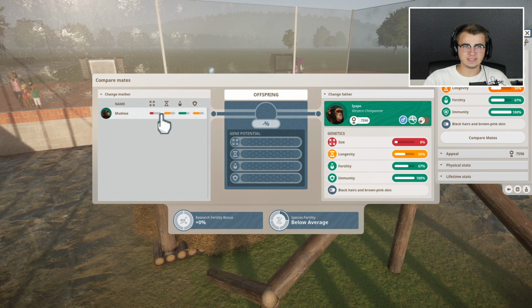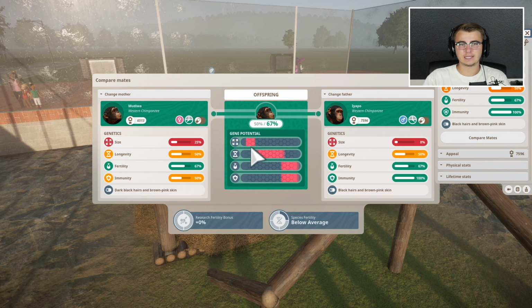All right, let's compare the mates. Madiwa. Size gene's gonna be fairly poor, but probably better than both the parents. Longevity, right in the middle. Fertility, immunity should be better. Okay, so that's pretty good. We're not getting the research bonus right now. If and when we do, that should help our conditions be more ideal for breeding.